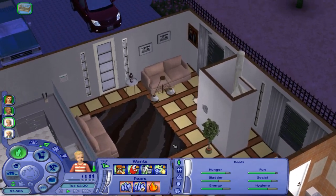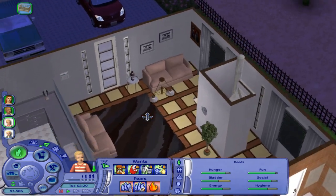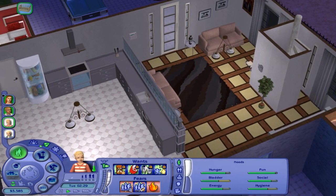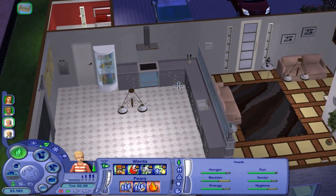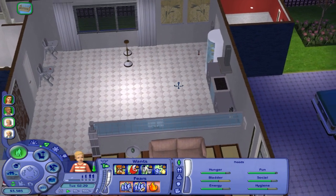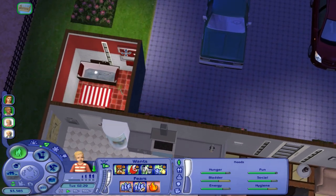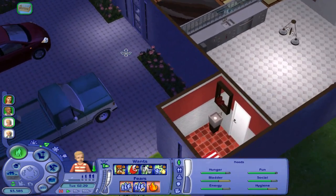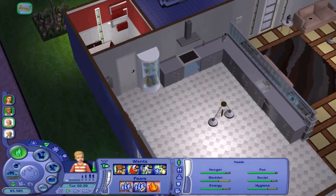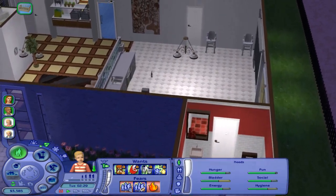Just zoom in a little bit. Living area over here. And yeah, the kitchen is kind of like an open plan, although there's a bit of a partition, half wall. So there they have their kitchen area. And there's also a guest bathroom to the one side. Don't ask me why there's a stinky baby bottle. Don't know.